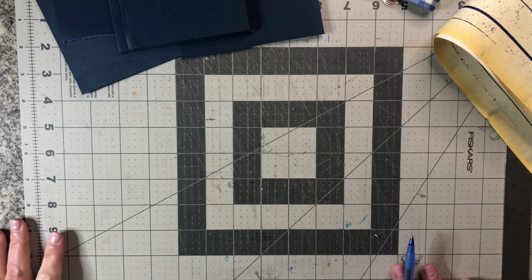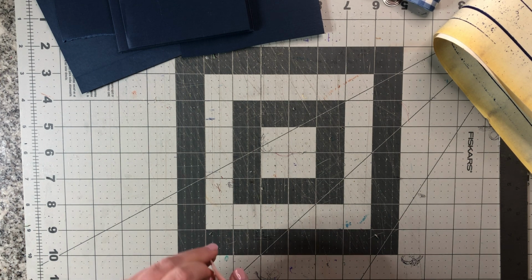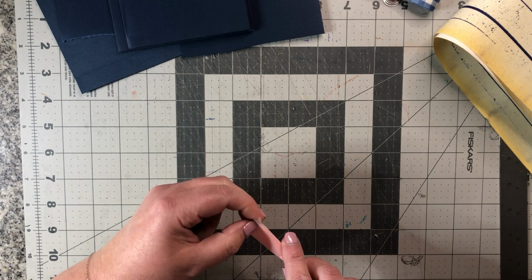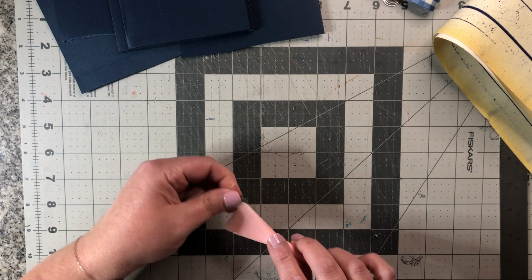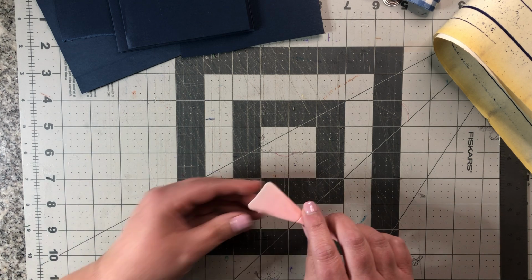I think, let me make sure you're in screen. Okay. I think what we'll do today is make some journal cards. Haha. I'm peeling the glue off my pad, my little paddle thing. Details.